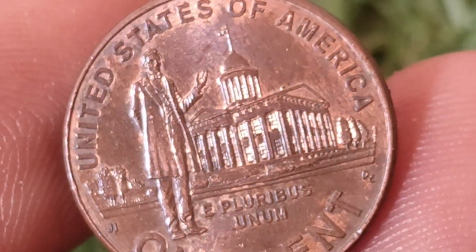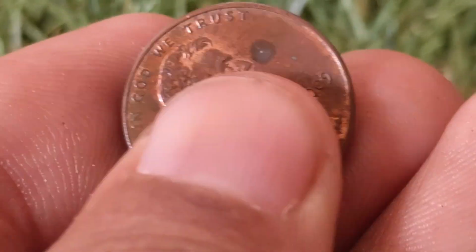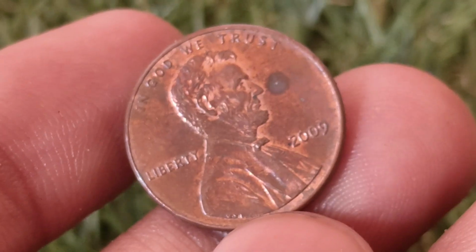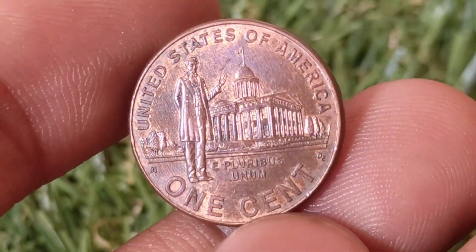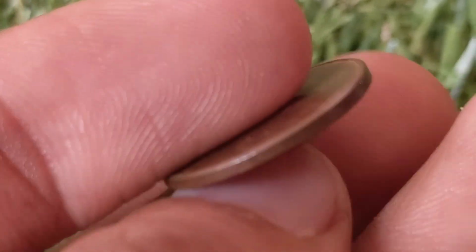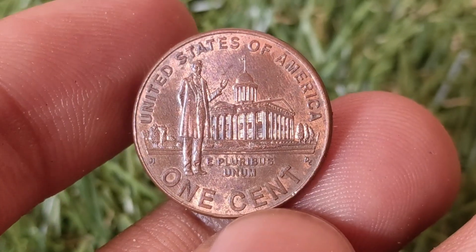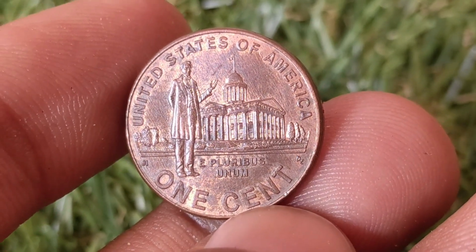Struck on wrong planchet, value $1,500 to $6,500 plus depending on the planchet and condition. Where to sell your valuable 2009 penny: coin shows and dealers, for in-person valuation. Heritage Auctions, top for rare varieties. eBay, great for raw or certified coins. Great Collections, trusted by collectors. Reddit and Facebook collector groups, for coin community sales.